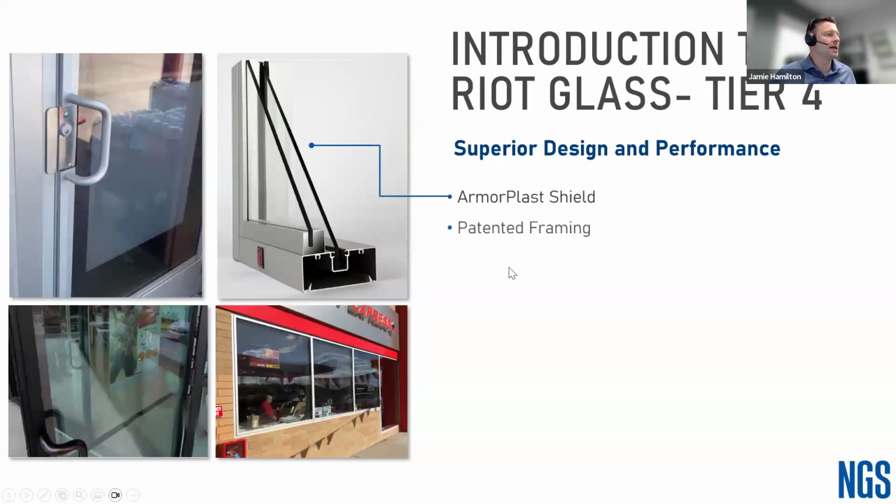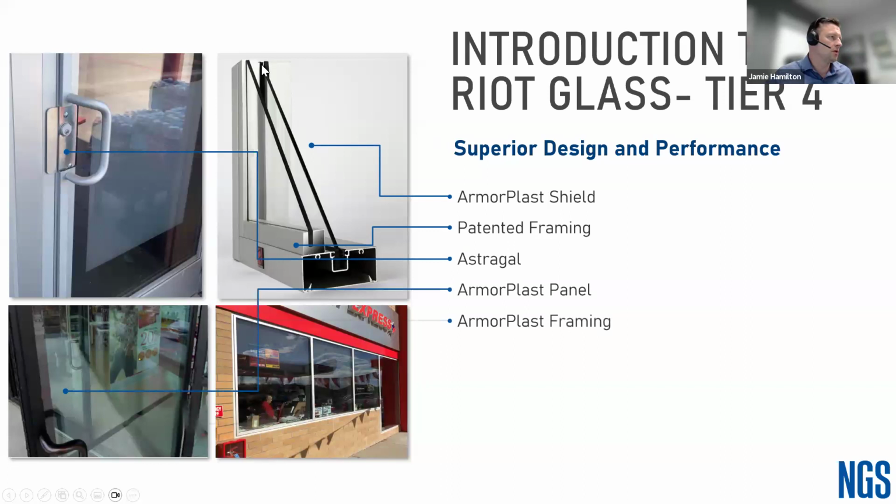Tier 4, a riot glass. This is a very good side profile view of a riot glass product here. This would be your glass system with the frame here. Riot glass comes in this extruded aluminum frame. It actually screws into the frame system here and here.